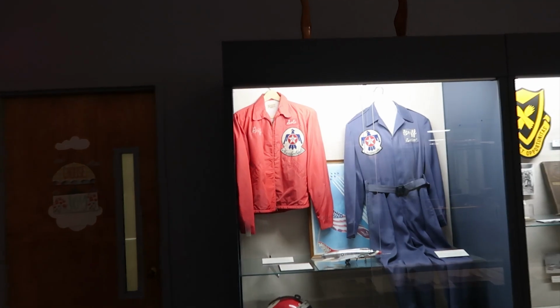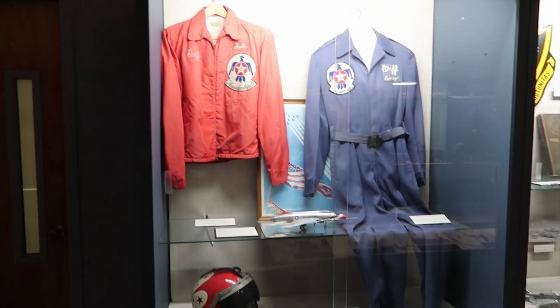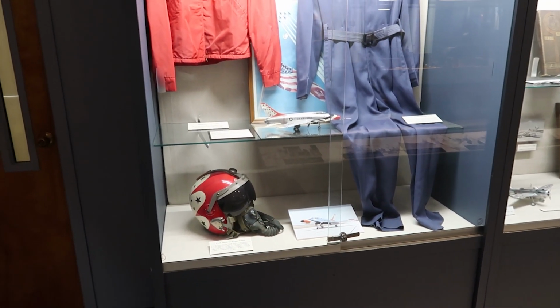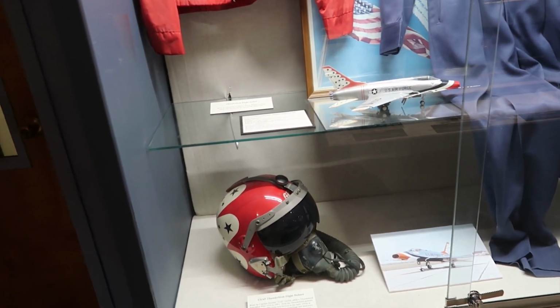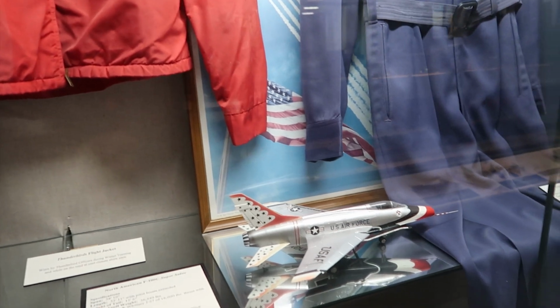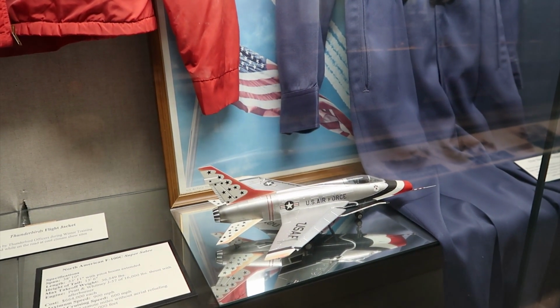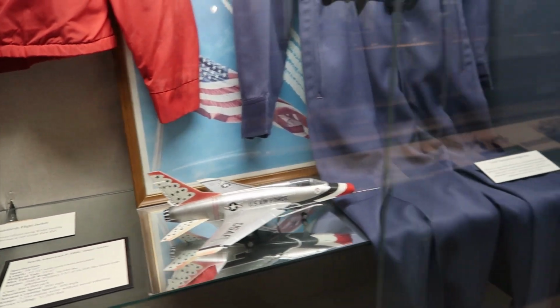And here's some Thunderbirds gear right here. Look at that. And the helmet and everything. See, I actually pointed the right direction that time. That was the kind of plane he flew. It's an F-100C Super Sabre. Say that ten times fast.